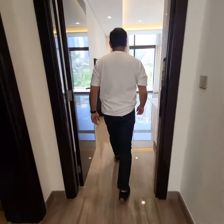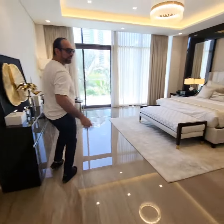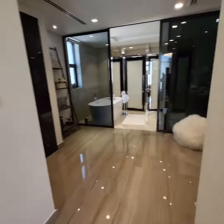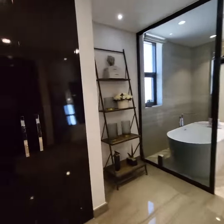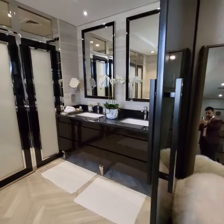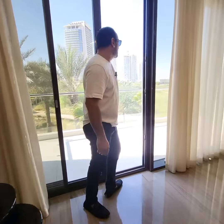Let me show you this grand master bedroom. Look at the size of this room. Do not miss this 5-star washroom. A private terrace overlooking the golf course.